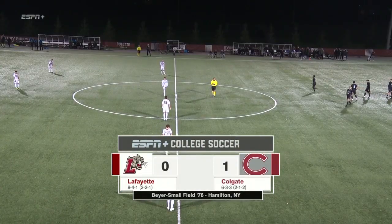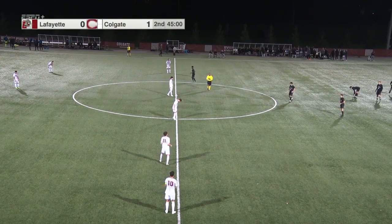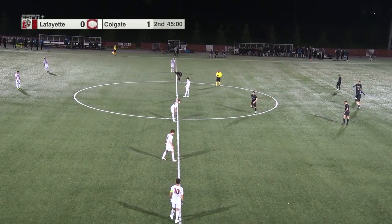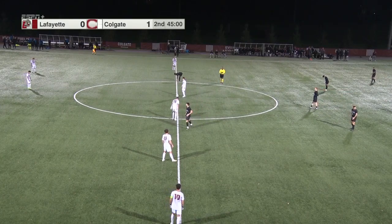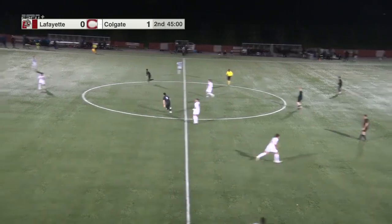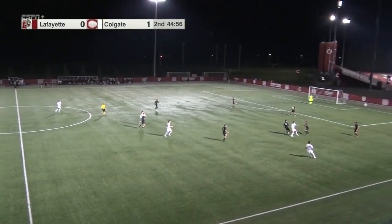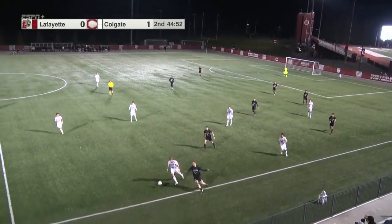Colgate has outshot Lafayette 3-2. So if you can just replicate what you did from the first half, easier said than done, and Colgate should be able to take all three. For Lafayette, I think the answer probably lies in not pressing too much here. Yes, they trail 1-0, but with an offense that can be as explosive as what they have, there's no reason to press too early.